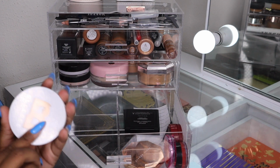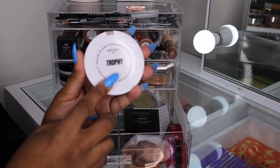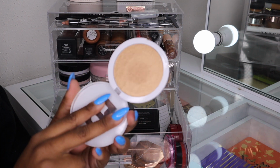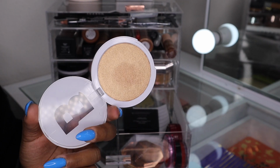I only have one single highlighter in here, and this one is from Beauty Bay. This is in the shade Trophy. I think I am going to pull another highlighter because I've gotten a lot of use out of this one, even though it doesn't really look like it. So I want to try to play around with something else.